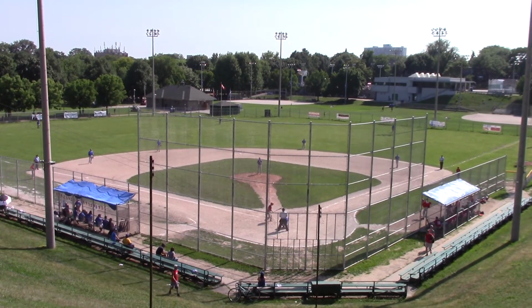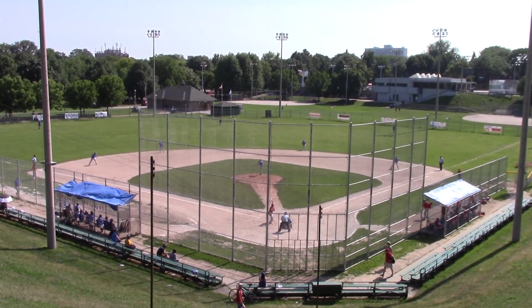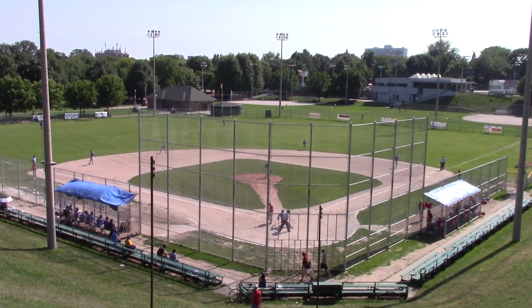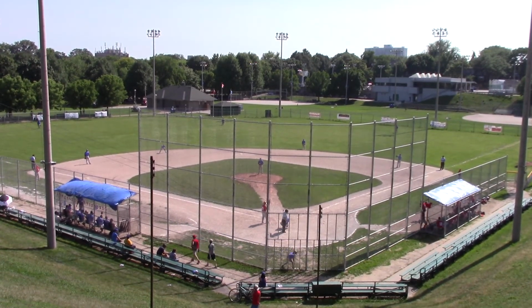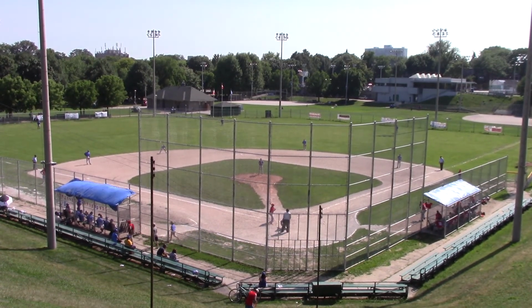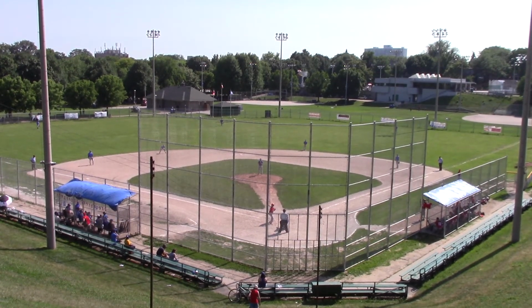Coming up for the Maple Leafs this week, they're in Brantford for their next game, and then after that in historic, and I mean historic, Labatt Park in London, home of the Majors. So a couple of away games coming up for the Maple Leafs this week, and then next Sunday they will be hosting the Brantford Red Sox here at Christie Pitts Park. So they have those games to look forward to.